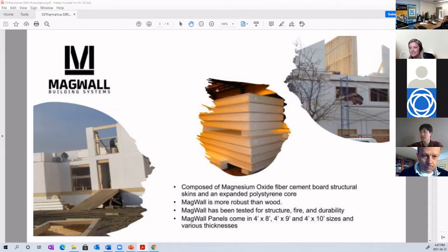So yeah, we've talked about it. We have 4x8, 4x9, 4x10 panels, which are stackable as well. We use a wood frame, but we can also use a steel frame. And the panel is very durable and performs really well. Go to the next slide.